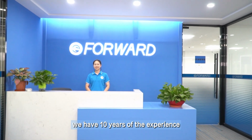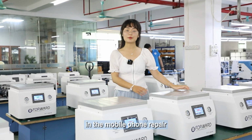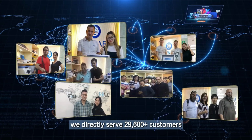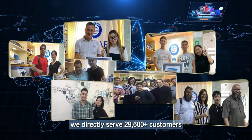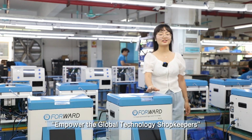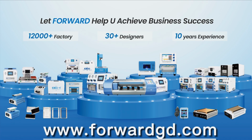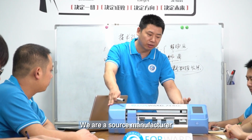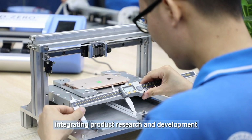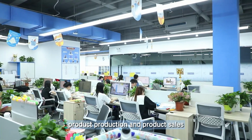We have 10 years of experience in the mobile phone repair tools and accessories industry. At present, we directly serve more than 29,000 customers in 164 countries and regions. Empowering global technology shopkeepers is our constant purpose. We are a source manufacturer integrating product research and development, product production, and product sales.